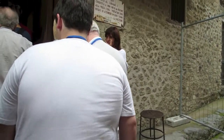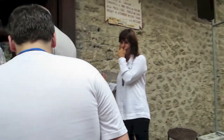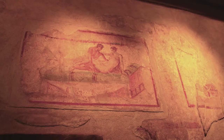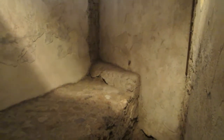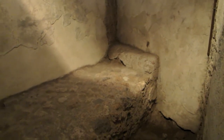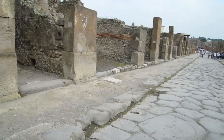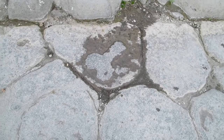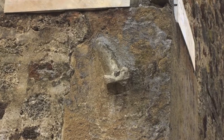Okay, we're going into the lupanare, which the word originates from lupus, which is wolf in Latin. And this is where the wolf ladies, in other words, the prostitutes, used to hang out. You know what this is for? It's a bed. To indicate where the lupanario was, they actually had signs. This is the sign they had. So just go in that direction and you'll find what you're looking for.